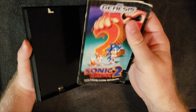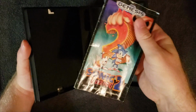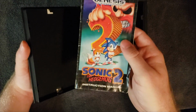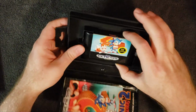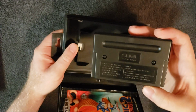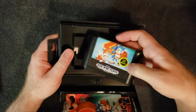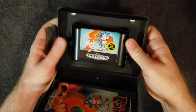I don't know. For all I know, this wasn't the booklet that came with the copy. Who knows? There's a million different reasons why it could be. But I actually am in the market to get a better condition booklet to swap out with this, to be honest with you. Because the cartridge, while not perfect, is overall like an 8.5 or 9 out of 10, made in Taiwan. That's interesting. But at least, the thing that matters to me is this not for sale sticker.